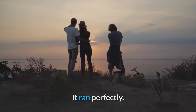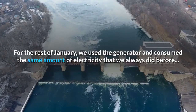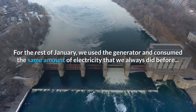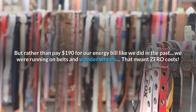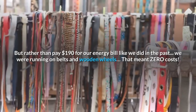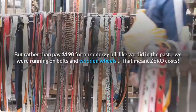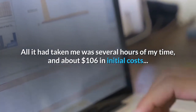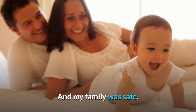It ran perfectly. For the rest of January, we used the generator and consumed the same amount of electricity that we always did before. But rather than pay $190 for our energy bill like we did in the past, we were running on belts and wooden wheels. That meant zero costs. All it had taken me was several hours of my time, and about $106 in initial costs. And my family was safe.